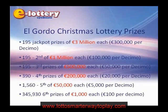The fourth prize, there are 390 €200,000 prizes. The fifth prize, there are actually 1,560 €50,000 prizes, and this one I think is incredible. There are 345,930 sixth prizes of €1,000 each, which again is 345,930 million euros that are paid out. Now they're just the top 6 prizes.